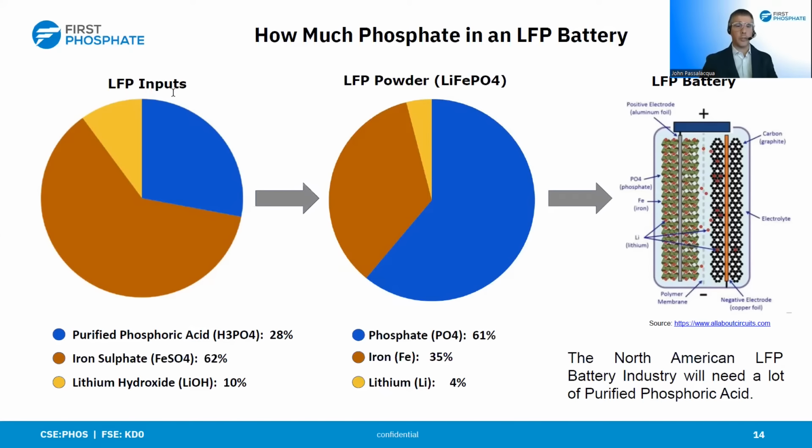How much phosphate goes into it? Well, about 28% of the input into a LFP battery is purified phosphoric acid. I caution, like I said, there's many different ways of making it. There's a hydrothermal method, there's a solid state method, there's what people refer to as a carbothermal method. And then within those methods, everyone has their own proprietary techniques. But generally, we can say that about 28% is purified phosphoric acid, H3PO4 at 85%.